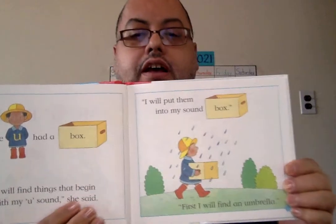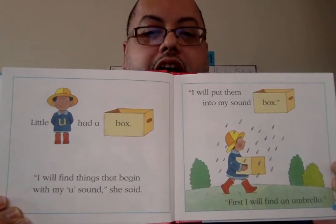Little U had a box. I will find things that begin with my U sound, she said. I will put them into my sound box. First, I will find an umbrella. Umbrella. Umbrella, o paraguas, o sombrilla, is the word that begins with the letter U. I will run to find an umbrella.